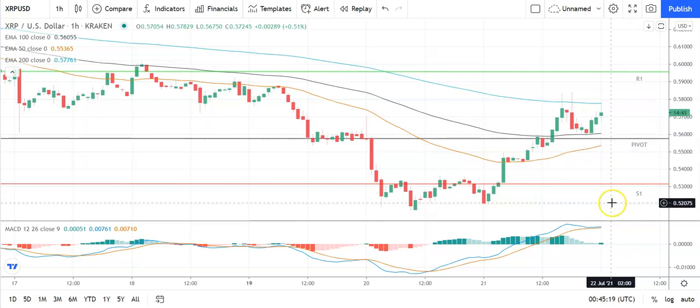Fall through the pivot will bring the first major support level at 0.5317 into play. Barring an extended sell-off on the day, Ripple's XRP should continue to avoid sub-0.5s. Second major support level sits at 0.4939.